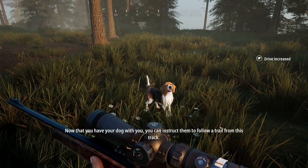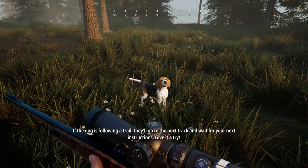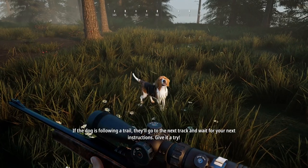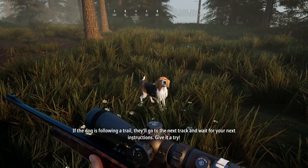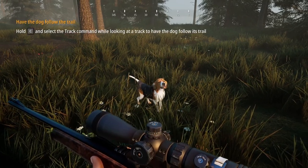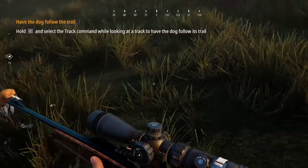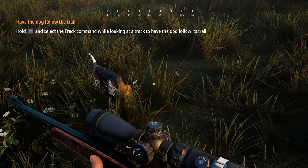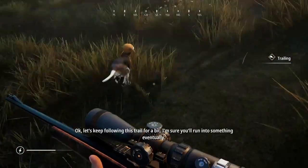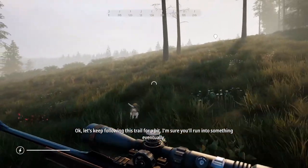Now that you have your dog, you can instruct them to follow a trail from this track. If the dog is following a trail, they'll go to the next track and wait for your next instructions. Give it a try. Let's go. Okay, let's keep following this trail for a bit. I'm sure you'll run into something eventually.